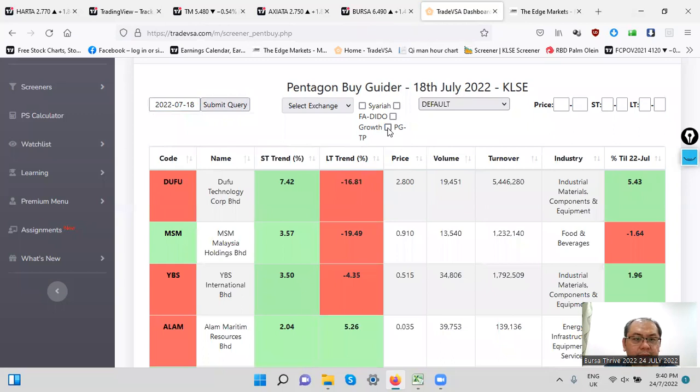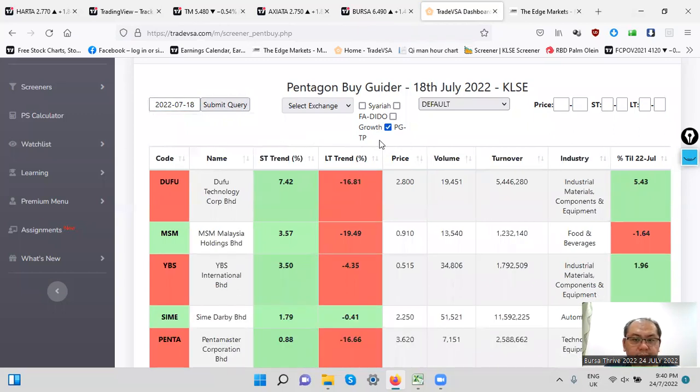For example, when we go to 18 July, you use this PGTB, you click this one and you default. These three are different types of default settings. That means actually this is a methodology, like the Wyckoff methodology. Here there are three methodologies. This is quite powerful and can help you identify the correct stock in this current volatile market.